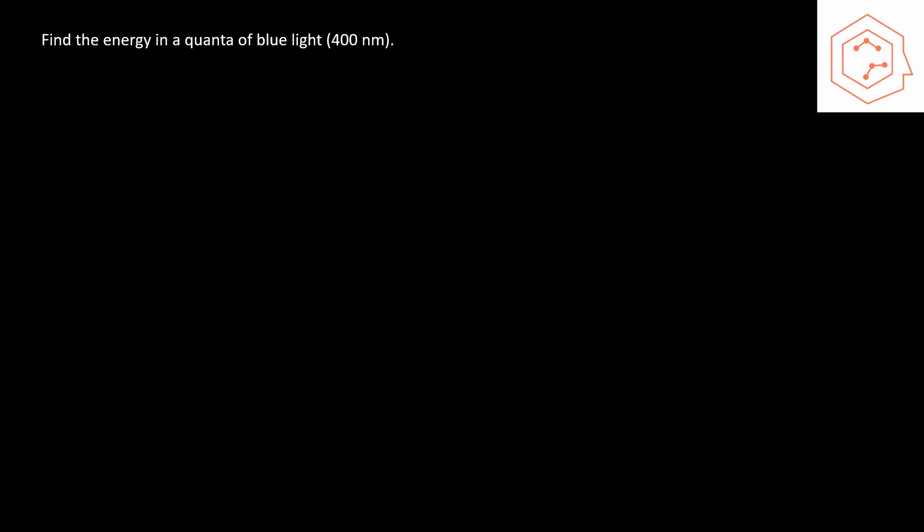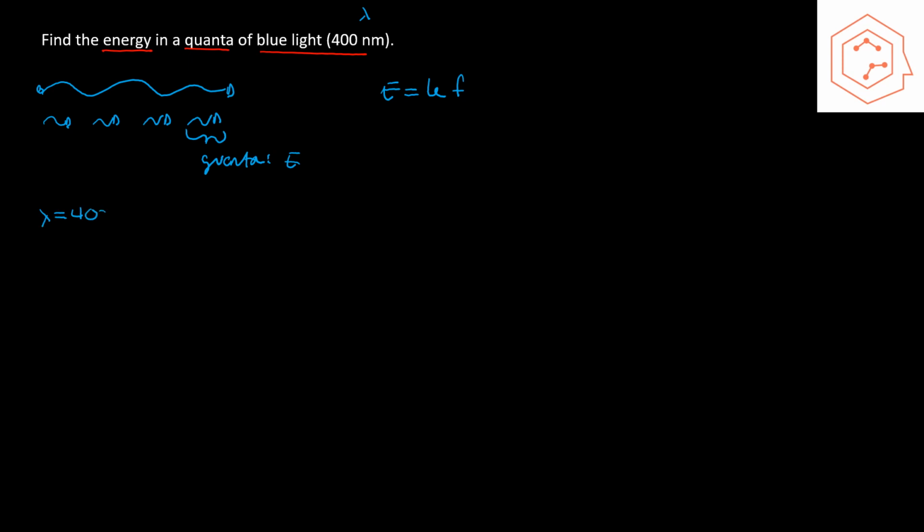Now as a question to practice with the equation, we want to find the energy in one quanta of blue light. Usually we'd see blue light as a continuous wave, but as Max Planck said, it's composed of smaller wave packets, and each one of these wave packets has its own energy, making the energy of the wave discrete. So the energy of one of these wave packets, which we'll call E, is equal to Planck's constant times the frequency of the wave itself. The frequency we're not given, but we're given its wavelength, which is 400 nanometers. We know for any wave, its speed is equal to its frequency times its wavelength, so we can find the frequency by dividing the speed of the wave by the wavelength. Since it's an electromagnetic wave, it's moving at the speed of light, or c, which is 3 times 10 to the 8 meters per second.